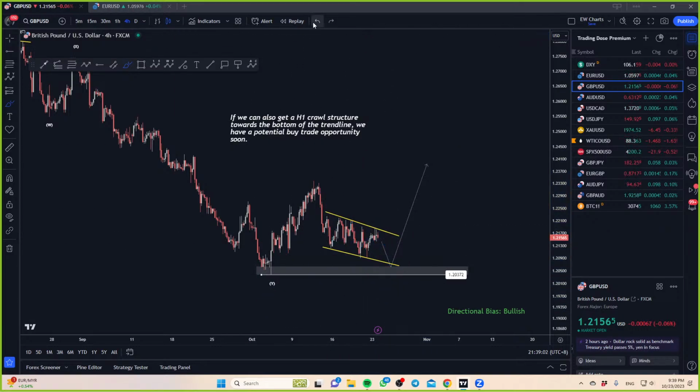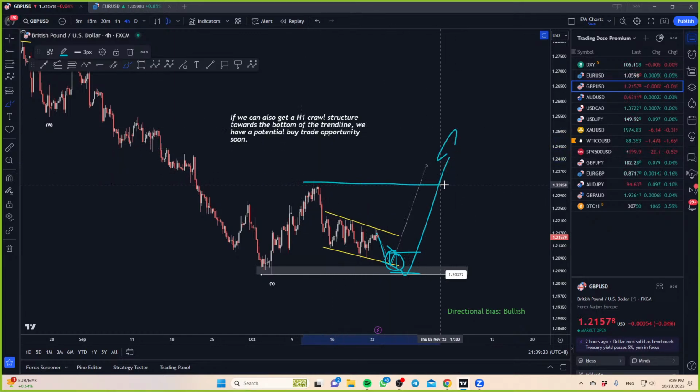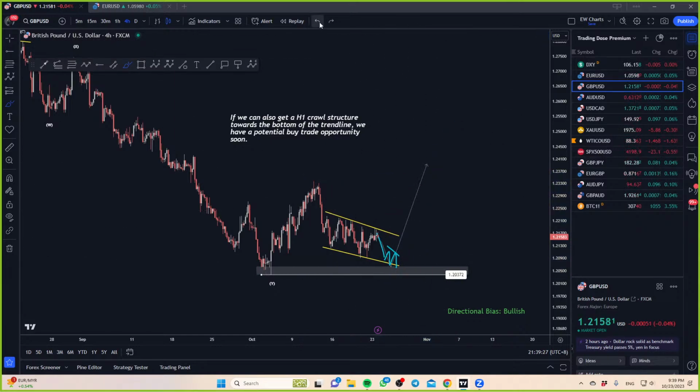And ideally what I also want to see is, as it comes down, it forms a smaller crawl pattern here on the H1. If I'm able to see that, then of course that will be an additional confirmation on the lower time frame to give me an entry, to take this all the way back up. First target here is definitely this minor high, and the risk reward ratio is definitely very, very worthwhile.